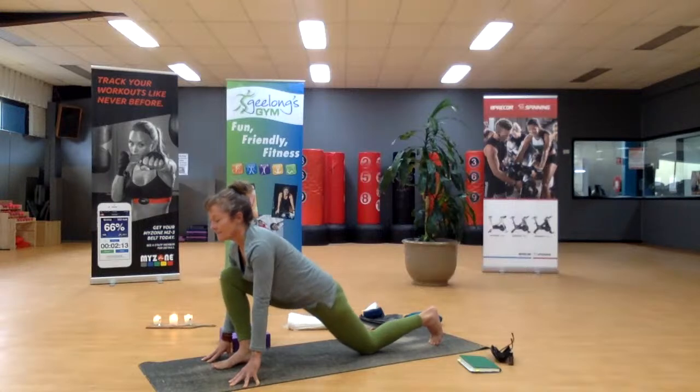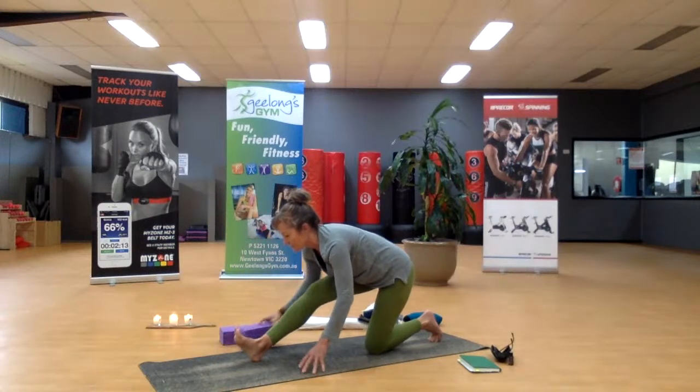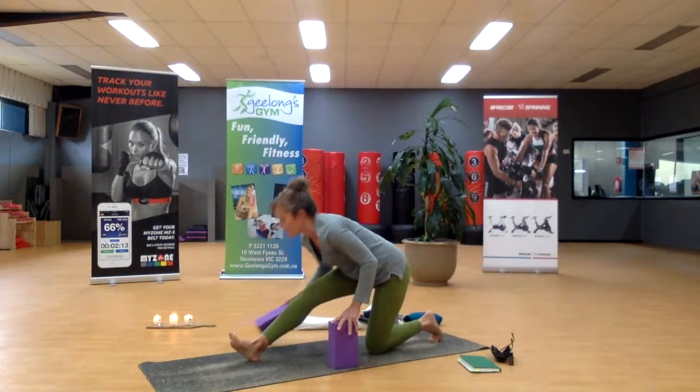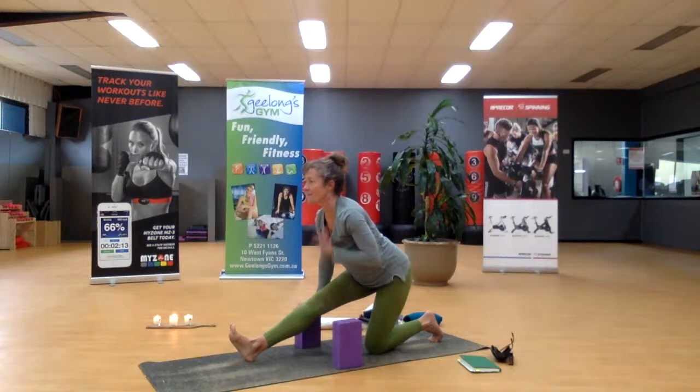Just holding here. And now we'll move back and just lengthen through the hamstrings. Now the blocks are great to have. If you feel you want to lift and open the chest, you can do that. Looking up, chest is lifted.